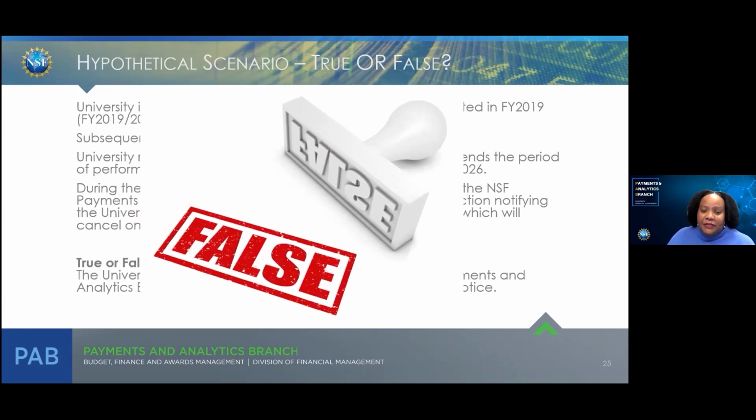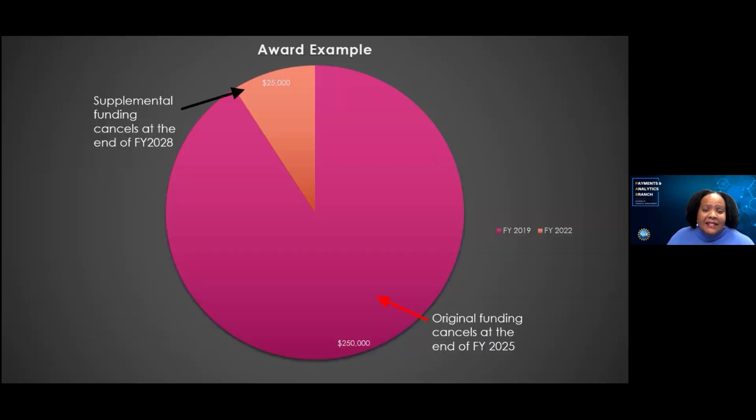Our notification emails will identify the portion of the award's funding that is canceling and the portion that will remain available starting October 1st. Let's take a further look into this example.